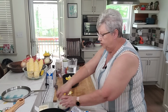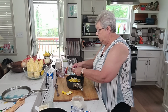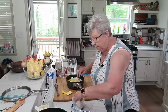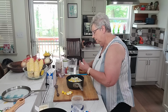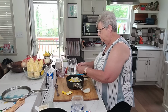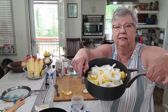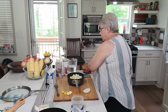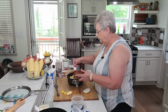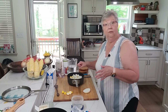Okay, so I've got some onion that was already cut up. So I'm just going to use it. It's sliced. It doesn't have to be chopped. It's going to cook with the squash. And I'm going to cut just a little more and put it in there. And that onion is going to make that taste so, so good. And I'm going to put a little bit of salt and a little bit of pepper. I love black pepper. And I think black pepper does so well on vegetables.